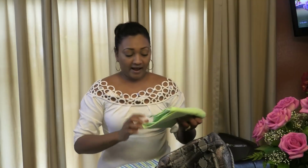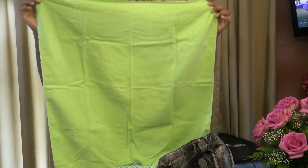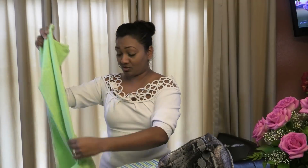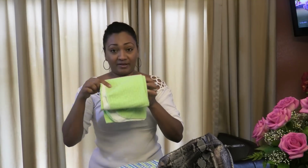Another tip, I have my receiving blankets. This is what you're going to use to receive the baby in. Now when the baby is born, they're going to use the hospital ones. So even if you don't have receiving blankets, do not worry, because the hospital provides all of that. Well, out here in the US, that is. In Trinidad, you may have to walk with your receiving blankets.